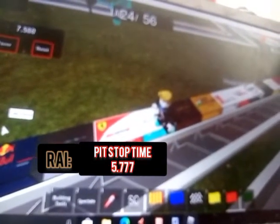Kimi pits from second place as the team gets ready for his pit stop, and it's doing well. Five seconds are up, as we're on lap 25 of a possible 56 laps. So an excellent, good stop there for Kimi. Webber, it looks like they're going to bring that man in. And it looks like the race leader is going to come into the pits at the end of this lap.